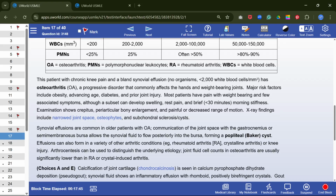Most patients have pain with weight bearing and few associated symptoms, although a subset can develop swelling, breast pain, and brief morning stiffness. Patients show crepitus, periarticular bony enlargement, and painful decreased range of motion. X-ray findings include narrow joint space, osteophytes, and subchondral sclerosis or cysts. Synovial effusions are common in older patients with osteoarthritis.